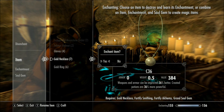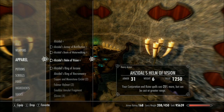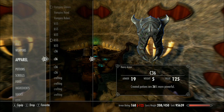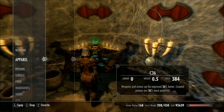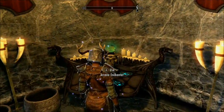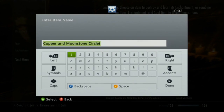And we'll craft that. Now I'd better have a look at what I need to make. Items, apparel. We've made the gloves, the farmer helmet. So we need to make a ring and we need to make a circuit. So we take the potion again, apparel, potions, 45% better enchanting. And we jump in here again. Item, circuit, enchantment, alchemy, Soul Gem Grand, rename it, C36.